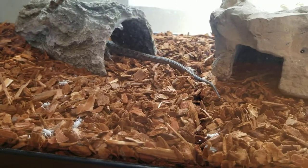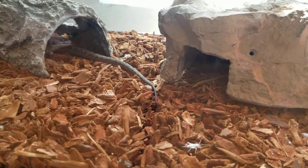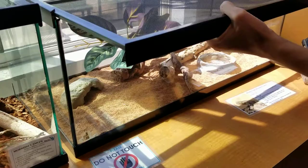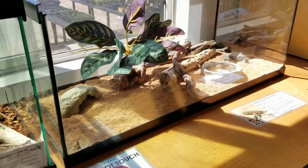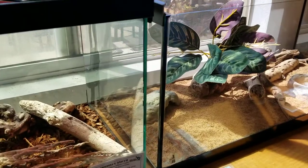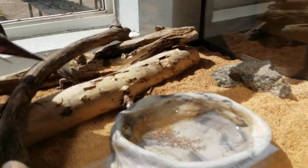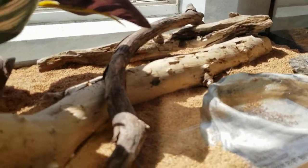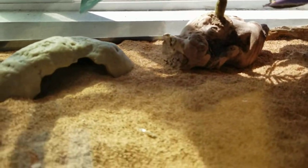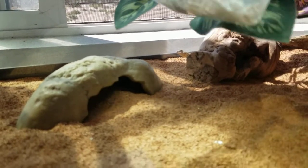So we'll move on to our western side-blotched lizards, which are the most common on the trails. You'll see them scurrying around if you come and walk on the trails with us. So we have two, but when we first got the other one, they were kind of territorial. And so lizards will sometimes drop their tails if they feel threatened and want to escape. So our little guy over here, if you can't tell, you can see that, oh, she's running away. You can see that her tail is actually missing, and she's starting to grow a new stub.